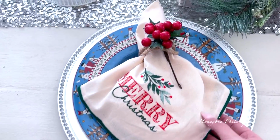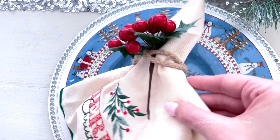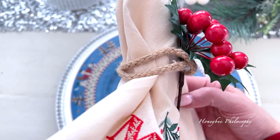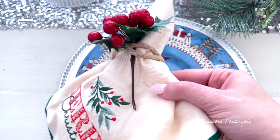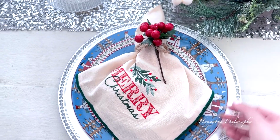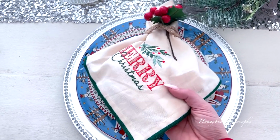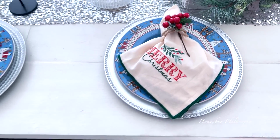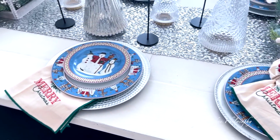And as I show you the dining room table, you'll notice that some of the napkin rings look like this. I actually put these together myself with a little twine, and it has a wire in it so it just holds really well, and I just put a little cherry pick in there. I just wanted to use what I had this year, so that's why I mix and match things in the dining room, and it did end up working out, I think, really nicely.